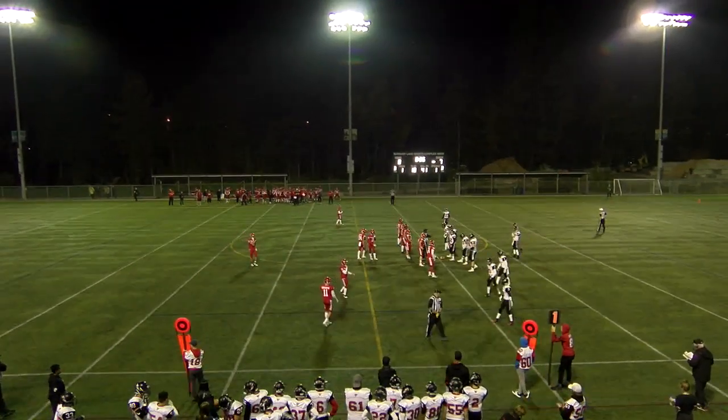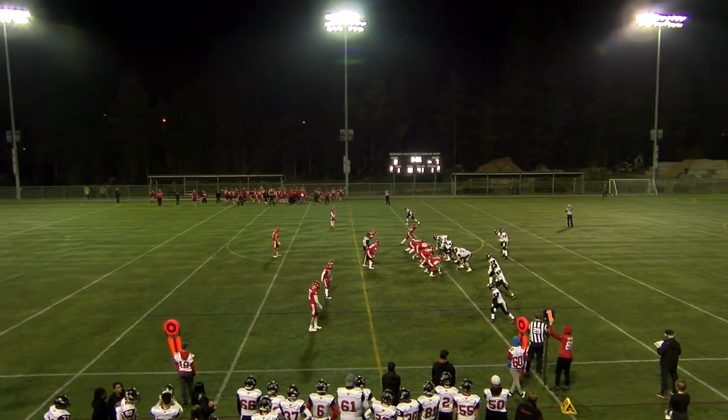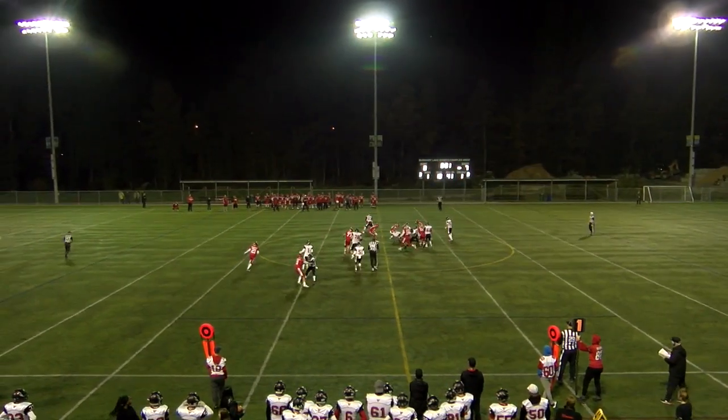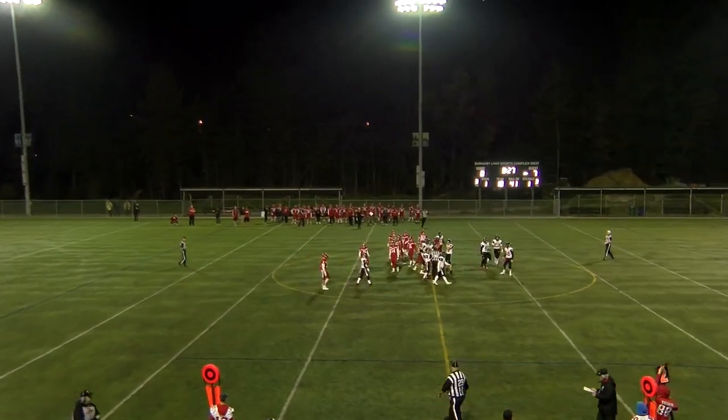Oh, with that running attack, little sugar, little spice with Kumarasamy and Kate Cote. One will give you the power game, the other the speed. This is a quarterback keeper here for Lou, and he'll pick up 5 on first down.